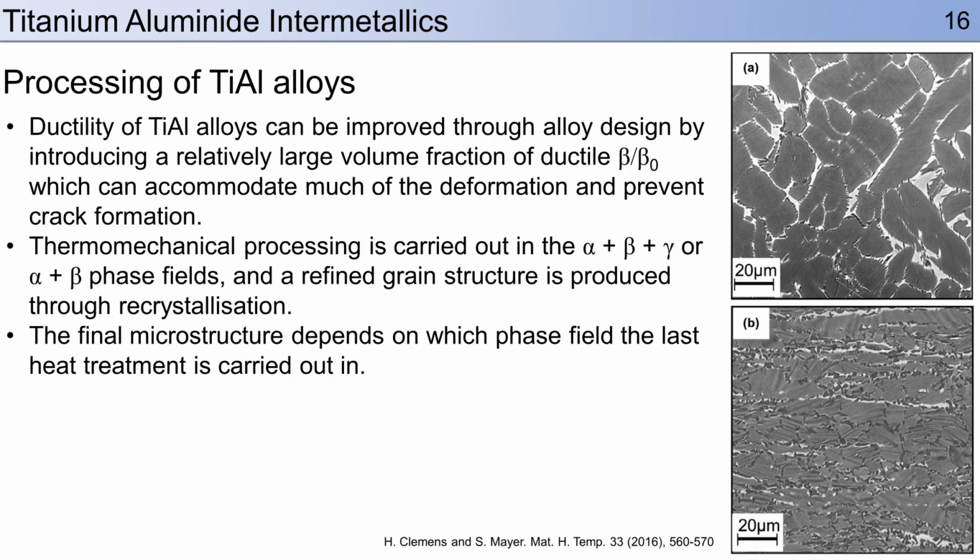The ductility of titanium aluminide alloys can be improved using beta stabilizers to introduce a relatively large fraction of ductile beta or beta zero phases, which can accommodate much of the deformation previously required by the gamma hard slip directions, preventing crack formation. For these alloys, the large as-solidified beta grains need to be broken up because even though these grains transform into other phases during cooling, the texture is translated through orientation relationships to the room temperature phases, which creates mechanical anisotropy. To do this, thermomechanical processing is carried out in the alpha plus beta plus gamma or alpha plus beta phase fields, and a refined grain structure is produced through recrystallization.